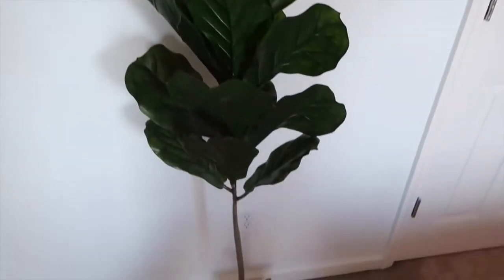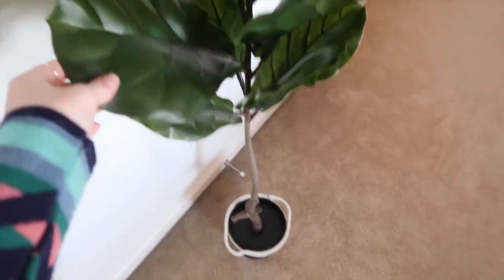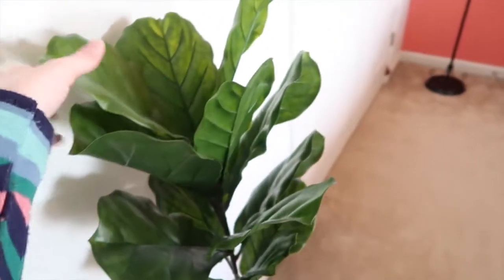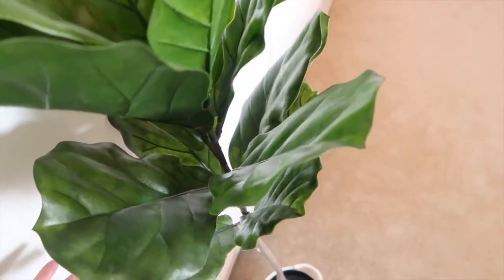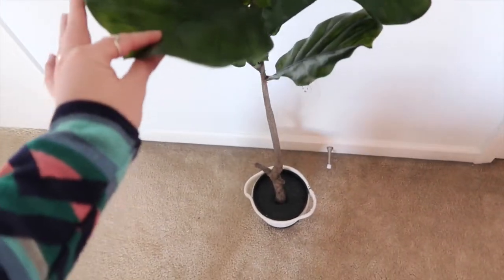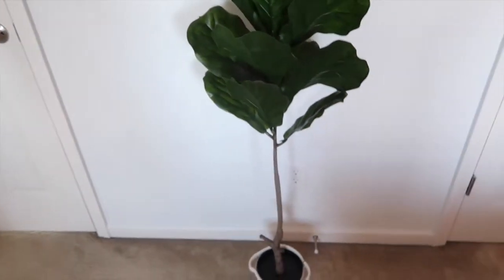And then I have this fiddle leaf fig tree, and this is actually fake. I'm not sure if you can really tell. I'm not like a crazy plant person, so I probably wouldn't be able to tell it's fake in a video. But this is fake, and I kind of love it because I know fiddle leaf figs are hard to take care of. So these are from museumtrees.com and Silk Plants Direct. You can go there and view their flowers and trees. They have a ton of beautiful fake plants.